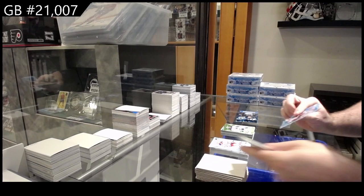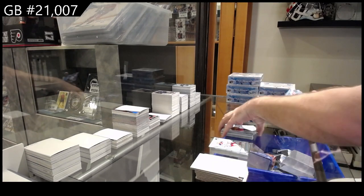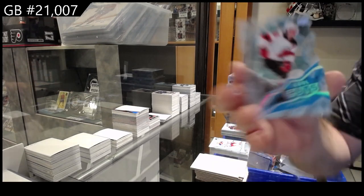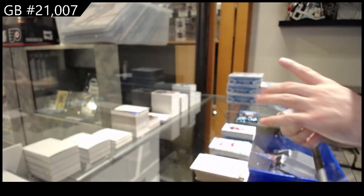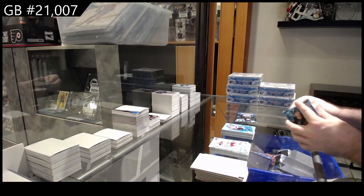Green of Campbell for the Sens. We got a rookie of Christensen for the Jackets. Cool Cuts, Jack Hughes for the Devils. I like the Cool Cuts, actually. Those are nice cards.